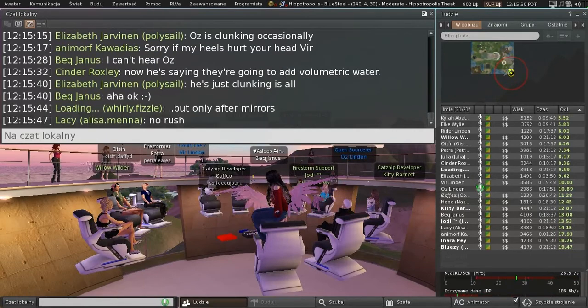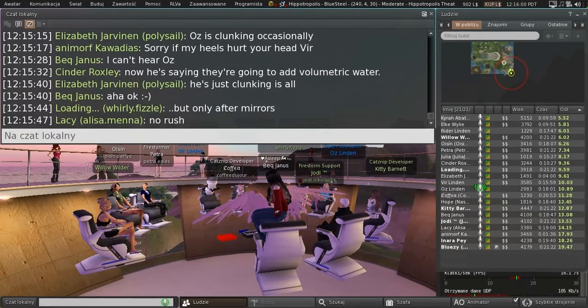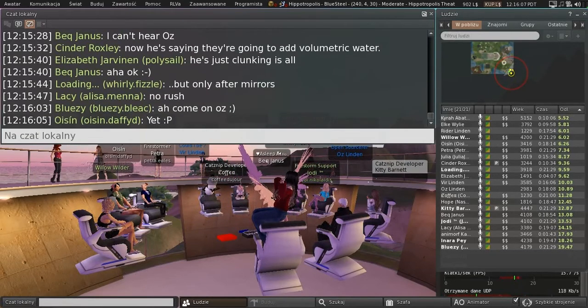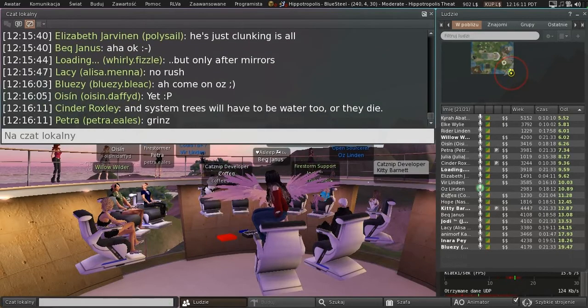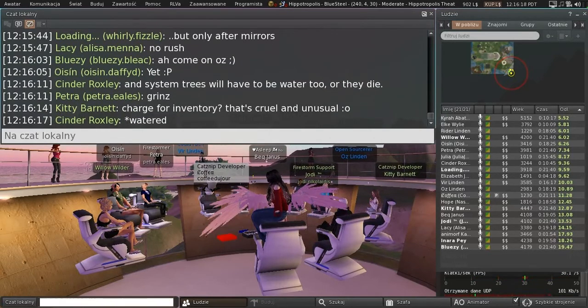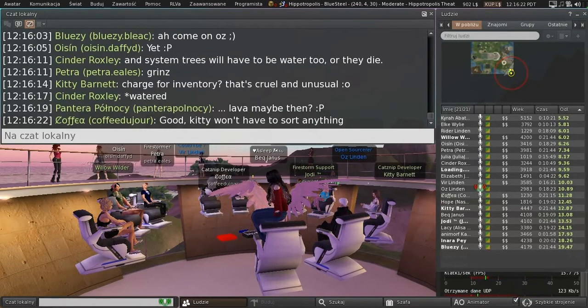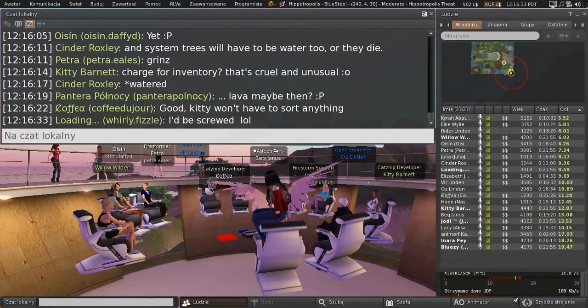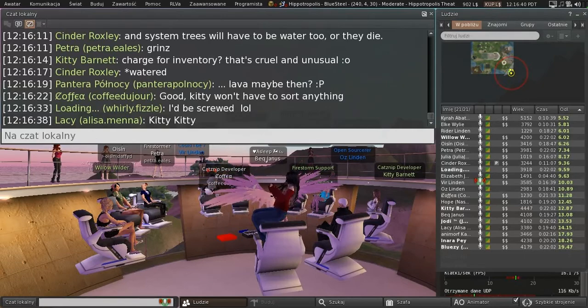No, we're not planning to add volumetric water. And I haven't figured out a way to charge for inventory, so that doesn't seem like it's likely either. Yeah, I think there's a backwards compatibility problem with charging for inventory, so I don't think we're going to be able to do that ever. Yeah, in Pokemon, you have to pay every time you want to add some additional storage.